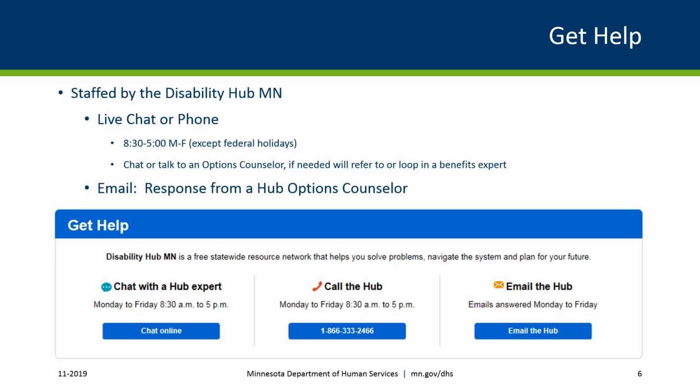To access their assistance, you or the person wanting help can start a live chat. You can also call and talk to someone or send an email. On the bottom of each page in DB 101, there is a box titled Get Help. In that blue box, you'll find details for how to chat, call, or email. On that box, you can click Chat Online if you'd like to start a chat. The phone number for the Disability Hub MN is also listed here in case you need it. And lastly, if you'd prefer to send an email, you can click Email the Hub, and a box will pop up, providing you a way to send an email. Access to all three of these options can also be found at the top of each page on DB 101.